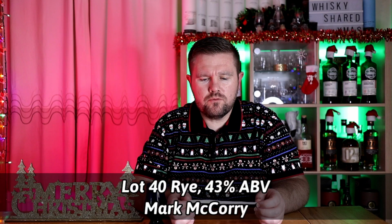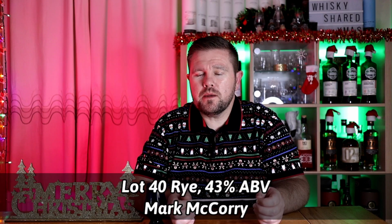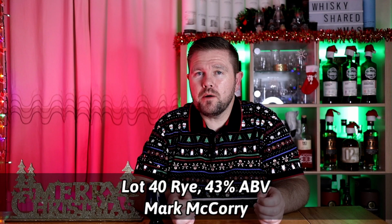Right, so it's Lot 40 single pot still rye. It's 43% ABV, and it's from Mark McCorry. So thanks, Mark, for sending me that. Well, obviously it is a rye. It's a Canadian rye. So I didn't even realise I had that in my collection.